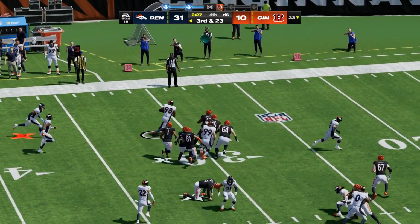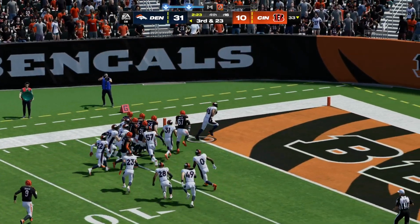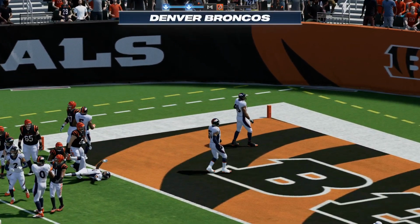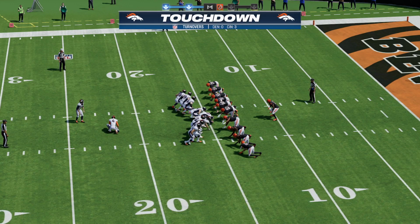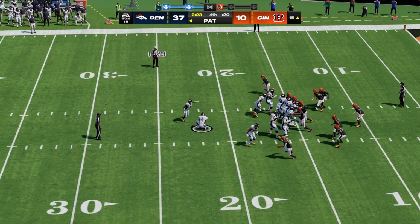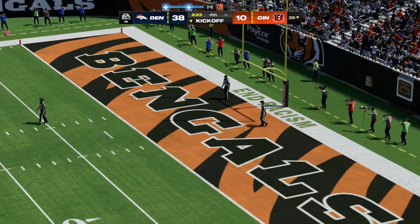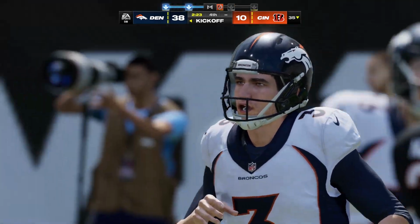Now Burrow loses the football. It's picked up by the Broncos. Look at the big man rumble. And this is going to be brought back for a Denver touchdown. Lutz good on the extra point, and that'll increase their lead to 28.